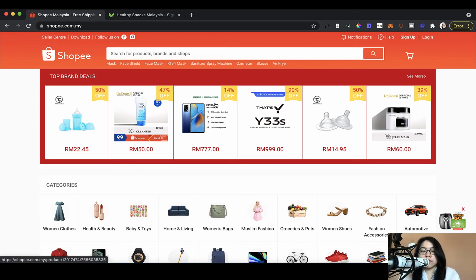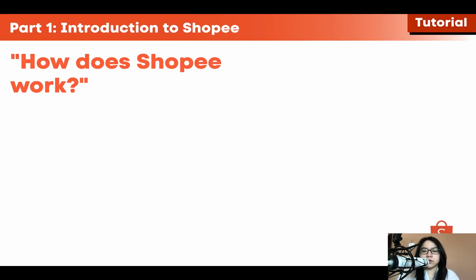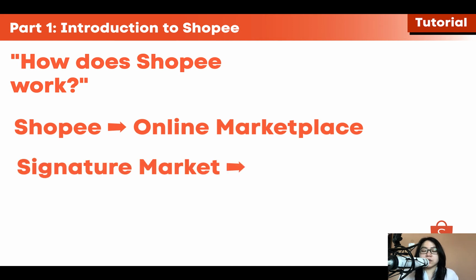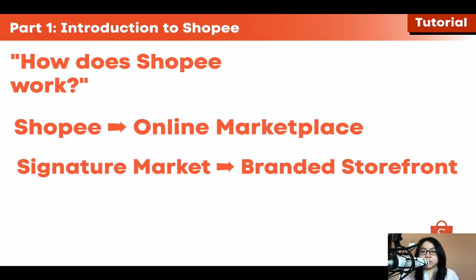And if you have never sold on a marketplace like Shopee before, it can be quite confusing to understand the mechanics of how this would work. So, how exactly does Shopee work and how is it different from websites like Signature Market? The answer to that question is that Shopee is what we call an online marketplace, whereas Signature Market is what we consider a branded storefront.